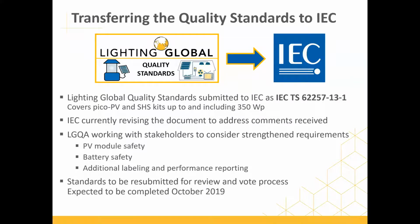With all that, we're pulling together the stakeholder comments, making some final revisions, and the standards are being submitted back to the IEC, which will go through their review and voting process. That could likely be done around October. And so, looking at the timeline, we're still optimistic that the standards will be published by the IEC at the end of this calendar year.